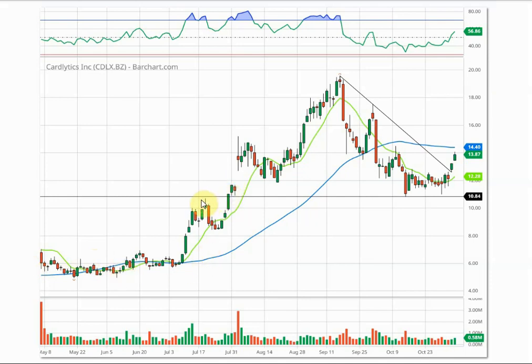Next, Cardlytics, CCLX. Somewhat of a similar pattern to the previous stock charts. It broke through, had some initial resistance here, broke through, and then it became support. That's 10.84, a little pop again. Then finally we get a pullback from the highs and touched it several times.